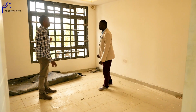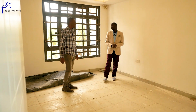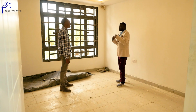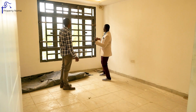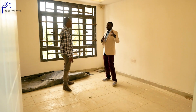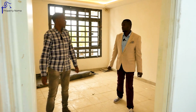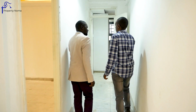I remember this window. I was doing an update when it was being installed. This was the first to be installed as a sample house. It's very important: when you're doing something, you do one thing in advance to prepare for the response of the client. When you did this one, we looked at it and saw what we needed to adjust and change. So the other ones were very easy to fabricate, because we already had an assurance from the client that this is what the client expects. Expectation is very important; you need to do something that fulfills the client's wishes.